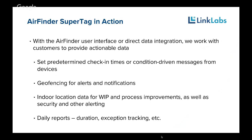So it isn't just a device where you have to develop your user interface or pull data in order to know where things are and get any sort of value out of the data. We've developed everything in one user interface. You can also do a data integration if you want to. Some customers do, some customers don't. The way that you'd use a SuperTag to deliver value beyond location is to think about some of the things that our customers are telling us about. I need condition-based updating and alerting, or I want information about location at a particular cadence. It's once an hour, multiple times an hour, once a day, or only when moved. These are the sorts of things that customers tell us about.